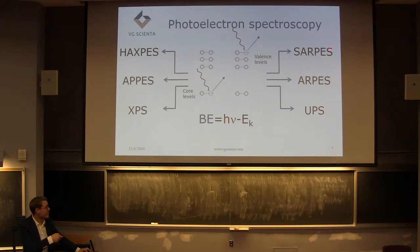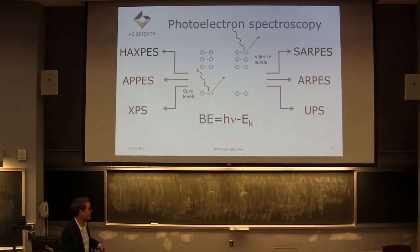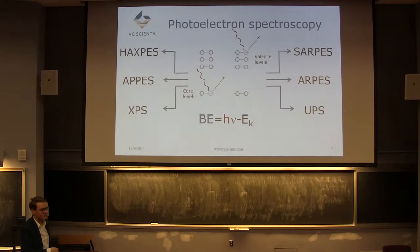And finally, you can do this not only angle but also spin resolved, and then you get another quantum number determined. So these are the flavors of ultraviolet or valence band spectroscopy. Today I will focus on this side of the scheme.